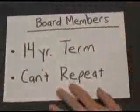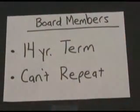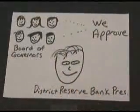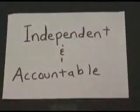That's why board members have 14-year terms and can't serve in the position once again after they're through serving. We also want the people making these important long-term decisions that affect the economy to be accountable to the government and its people, which is why the Federal Reserve Chairman and each member of the Board of Governors is appointed by the President and confirmed by the Senate, and why presidents of the reserve banks have to be approved by the Board. Independent and accountable at the same time. That's the goal, and it's one reason for having an independent Fed.